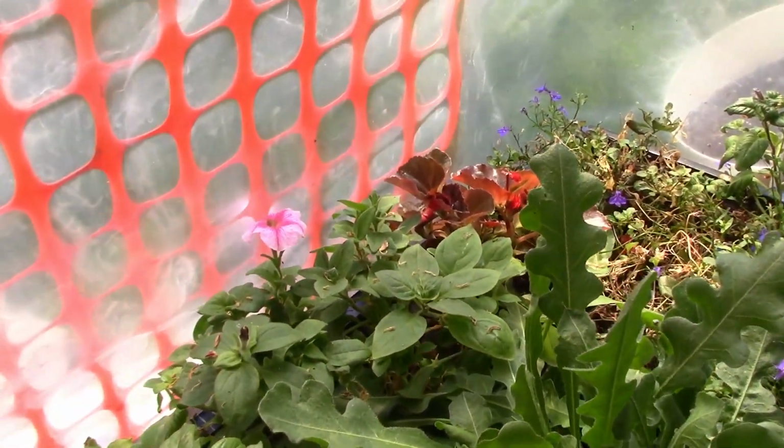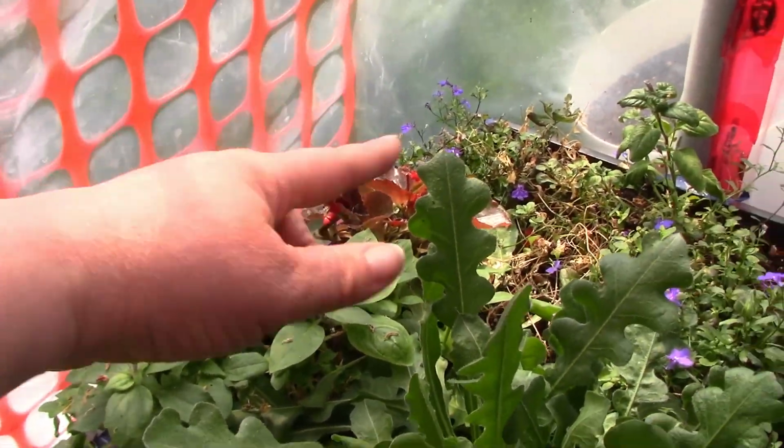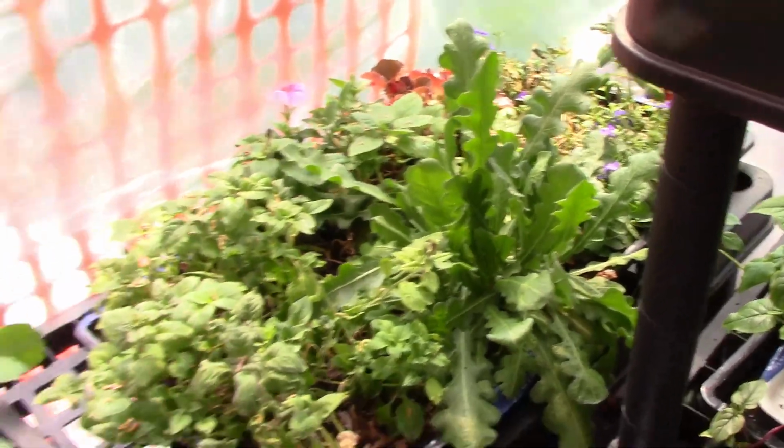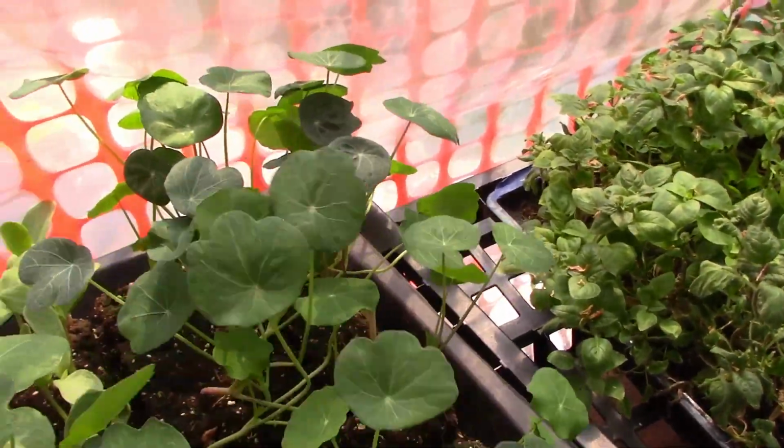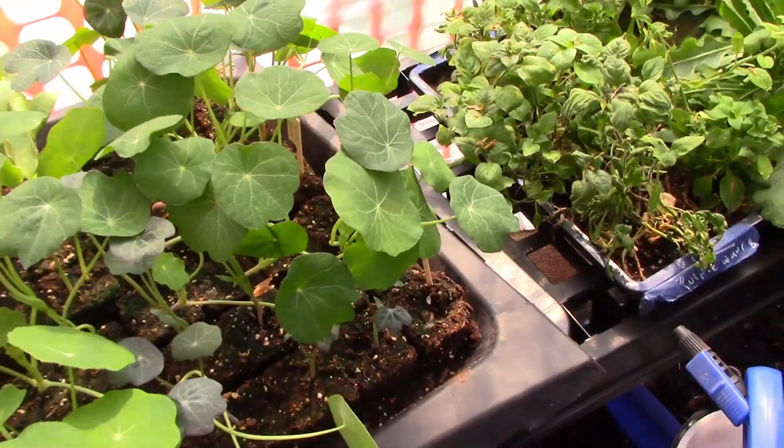Oh, we got a bloom. She's so pretty. Got some begonias. I got statice, some more petunias. And then, oh my god, look how big these have gotten. So these are three different varieties of nasturtiums.